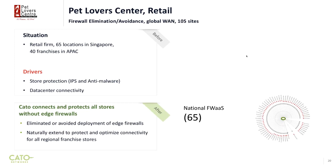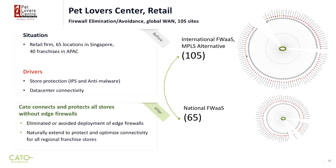This is what we would typically call firewall as a service. There's no real connectivity play here because everything connects to the same POP. But then they extended this deployment to the rest of the region, and now we're talking about an international firewall as a service with the benefit of an MPLS alternative. So essentially, now all these locations are subject to the same security policy. They're benefiting from the SLA-backed backbone, and the customer did not have to shift architectures or deploy a different solution just to extend the footprint from a national to an international footprint.